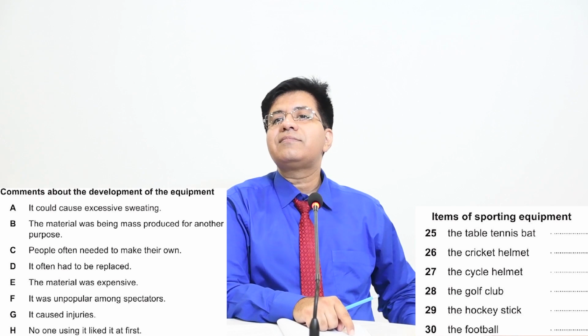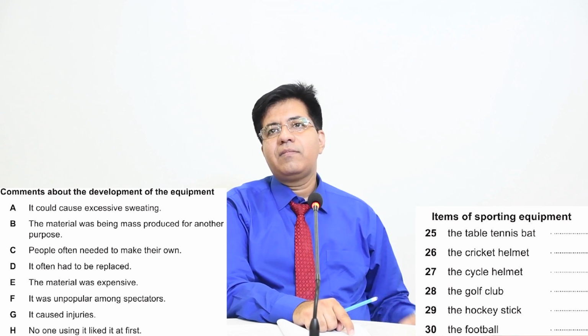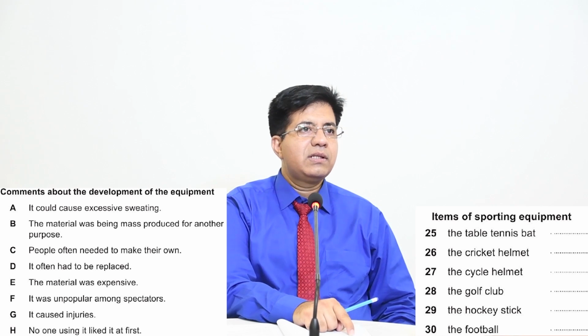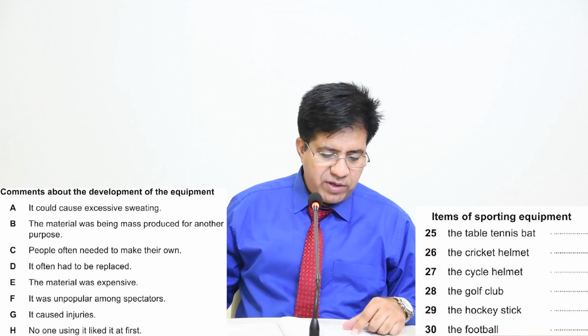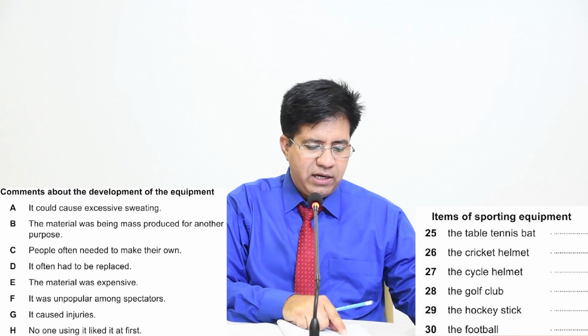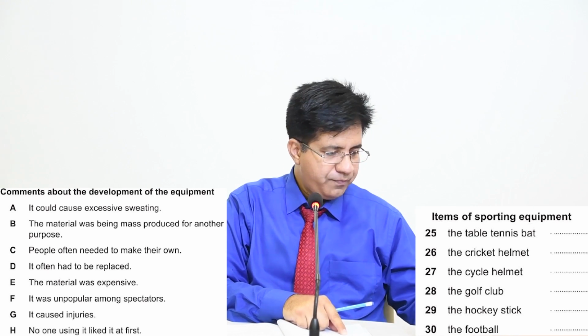The same must be true of hockey sticks. I don't think so, because players still use wooden sticks today. What it does say here, though, is that when the game started, you had to produce a stick yourself. I guess they just weren't being manufactured. Okay, you had to. For you, they use the word people. Right? Question number 30, football. Let's see, what do they say about football? And there are mostly more options than the questions, okay?